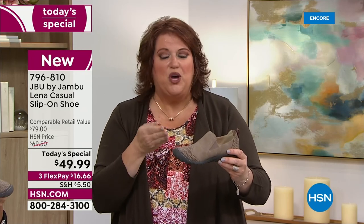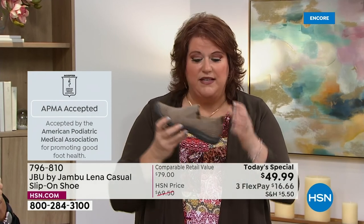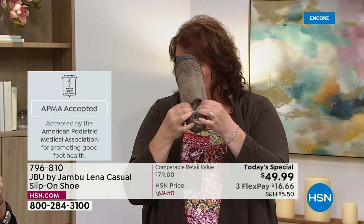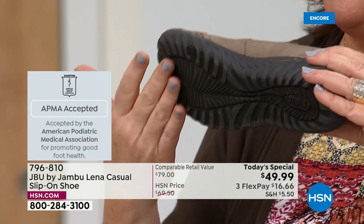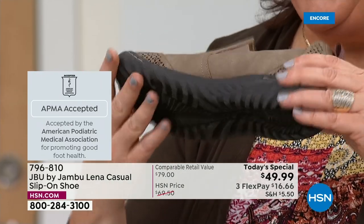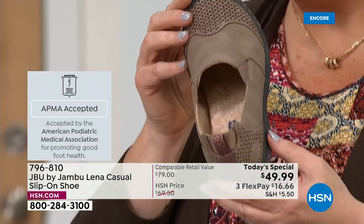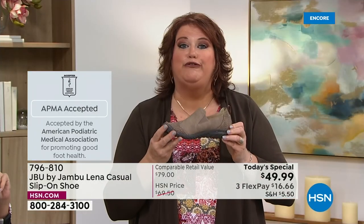So true. It's gonna be so comfortable. This one has APMA approved. Oh, American Podiatric Medical Association. We do not take that lightly at Jambu. It's important to us. That means the insole that I was showing you, that cush, that latex, and the traction on the underside. That means podiatrists, foot doctors, have looked at the Lena, the Everything Bagel shoe, and have decided that this is really, really good for your feet.